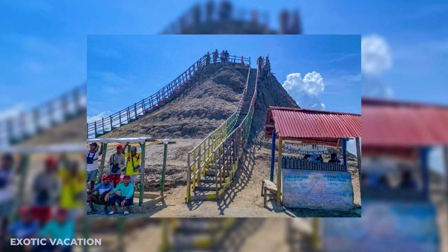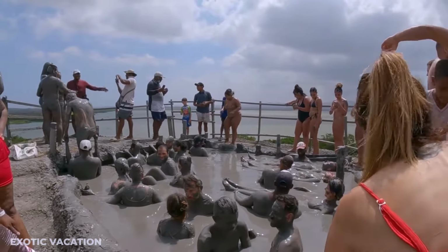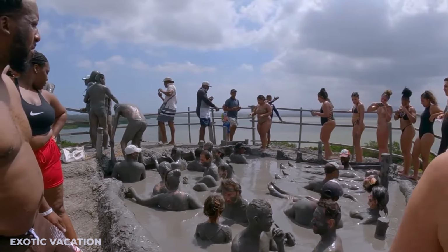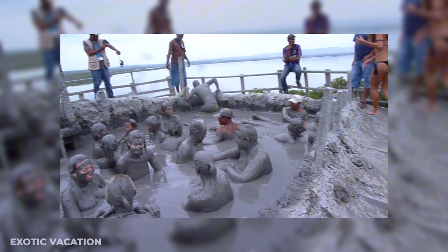After a short 50-step climb to the top, you'll dip into the thick, silky mud, which, according to local legend, works wonders on your skin. People say it makes you look years younger. If you want to go the extra mile, you can enjoy a mud massage for just an extra few dollars.